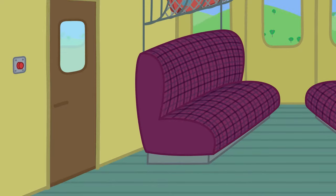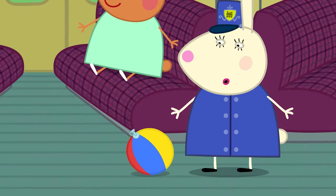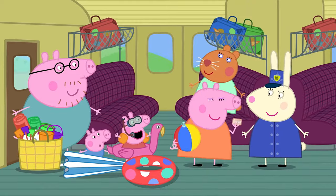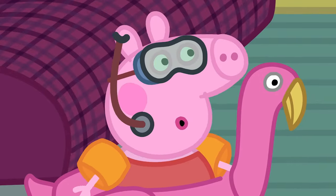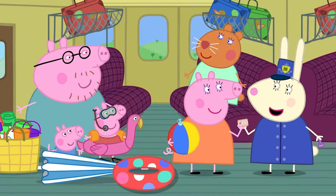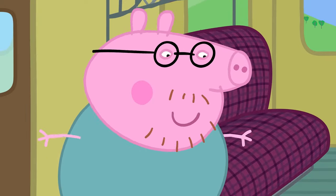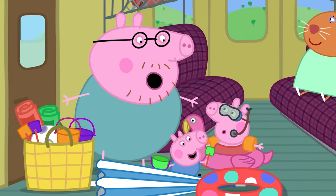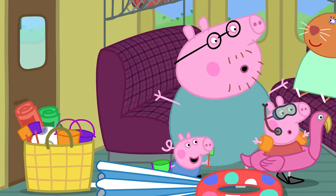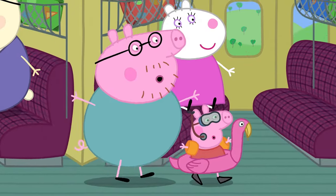Hooray! Peppa and her family are catching a train to the seaside. Tickets, please. We're going to the seaside. And Mummy didn't put petrol in the car. How exciting! I love the seaside. I think it's time for some lunch. Peppa, let's look for the dining carriage. Daddy Pig and Peppa are walking through the train to the dining carriage.